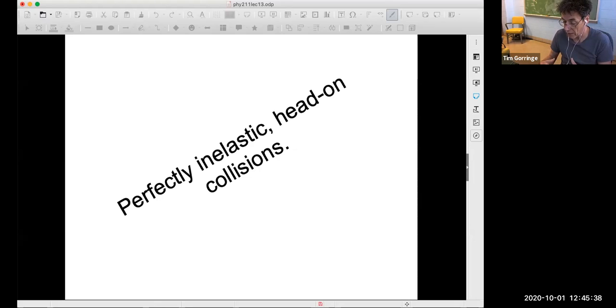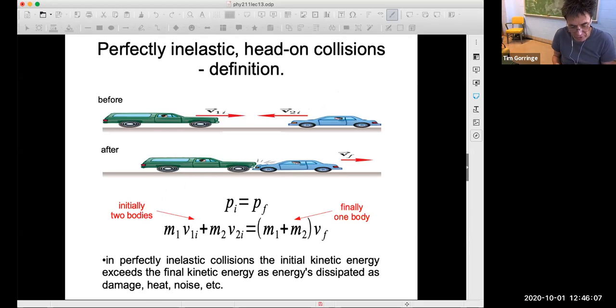along a straight line. And so these code words are handy because they sort of codify this description of what's going on into this simple phrase. Perfectly inelastic head-on collisions means a lot of things about kinetic energy, momentum conservation, about the collision being along one dimension, and about the fact the objects are going to stick together. Okay, so here's a picture of the situation.